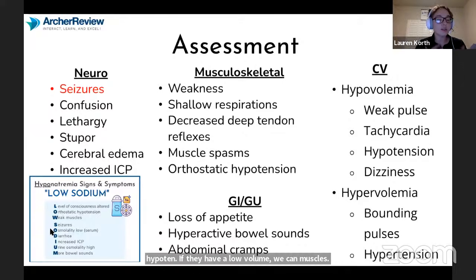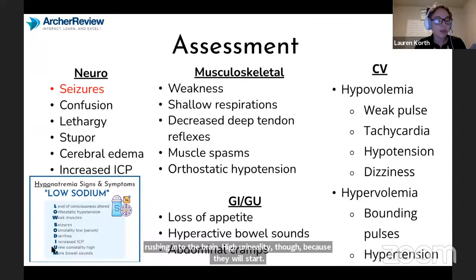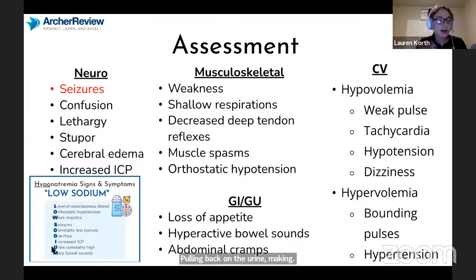And then diarrhea, increased intracranial pressure due to the fact that we will get some cerebral edema from water rushing into the brain. High urine osmolality, though, because they will start pulling back on the urine making because the body's going to try to retain water and sodium. And so what will get peed out will be very concentrated, and then they'll have those hyperactive bowel sounds. So low sodium, if you remember that acronym, you can remember quite a few of these things we went over.